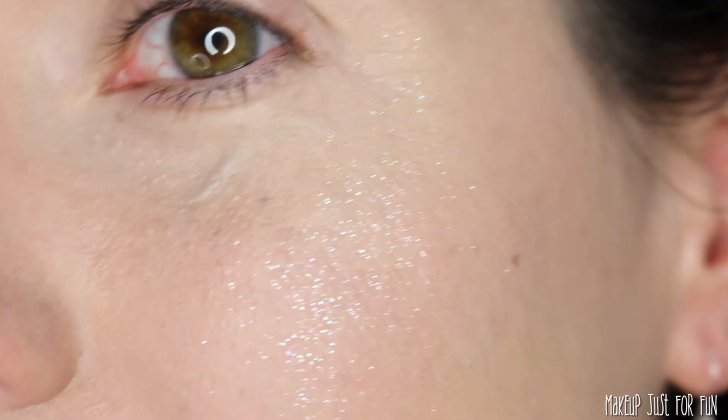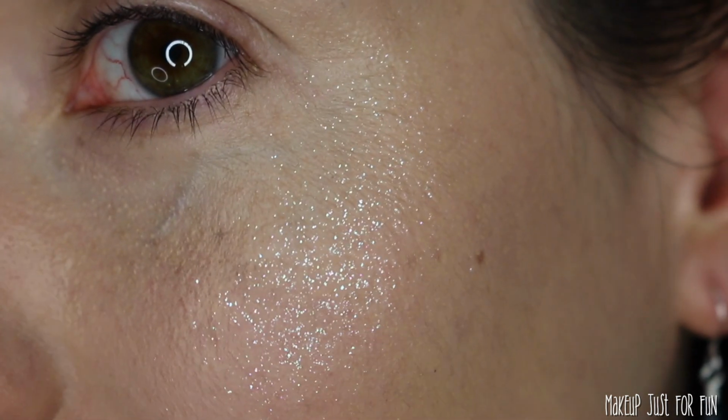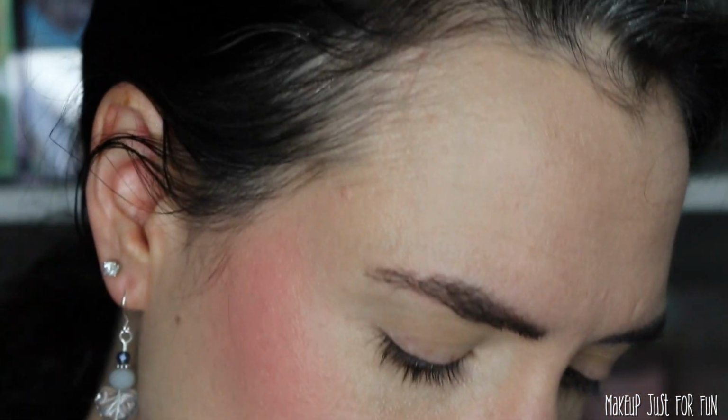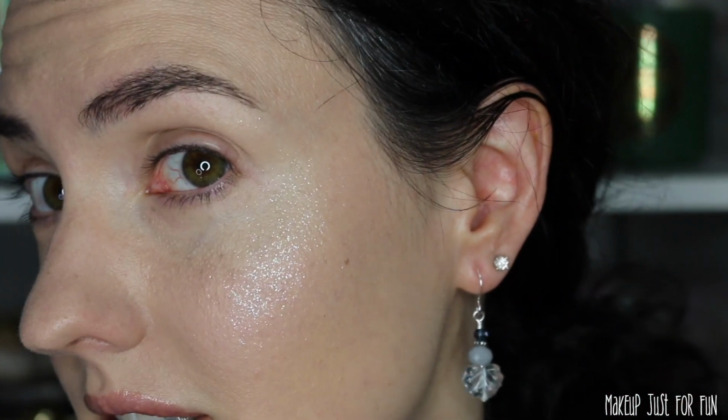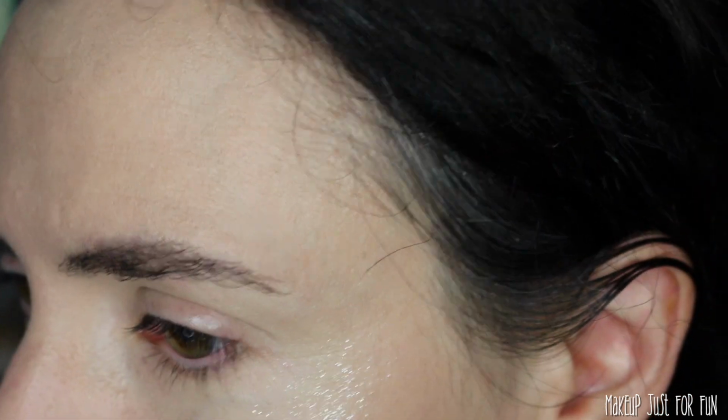Oh, it is so glittery. The particles. Why? No, no, no. I don't like it. Okay. The matte blush is so pretty, but the glittery, like, look, when you just look at me straight on, you can just see it. It's not for me. It's just not for me. If you love glittery highlighters and this is for you, I'm so happy for you. I love that for you. But this, to me, it's not what I'm looking for. It's not what I want. It's not what I need.